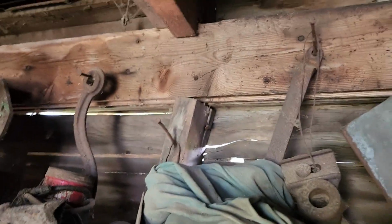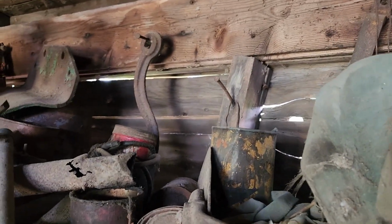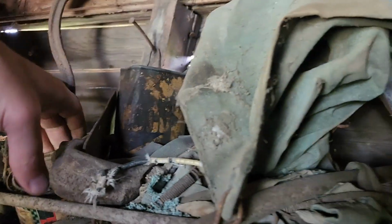So it is layers deep. You can tell nobody's been working in here for a while. So we've got some automotive wrenches and things here. I generally stay away from them unless it's something I need to identify, like maybe an old tractor wrench, like Massey Harris or something.